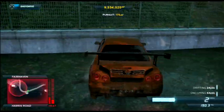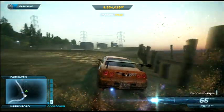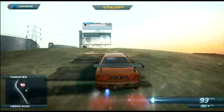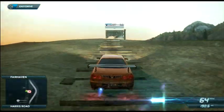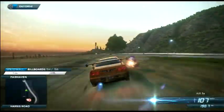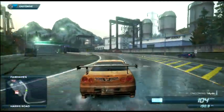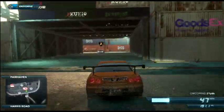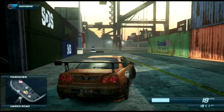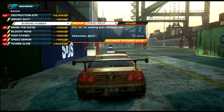And yeah, we better lose the cops as well now. Ooh. We got past. Nice. That was a terrible jump. You know what? I don't care. What's in here then? Oh, that's the Aventador OGA. Oh well. Just park up. That was import duty. Crazy race, but damn, we got a good personal best.